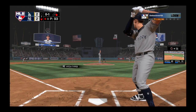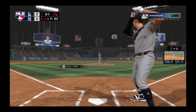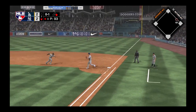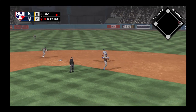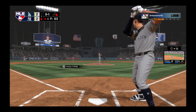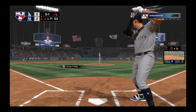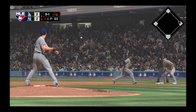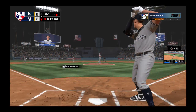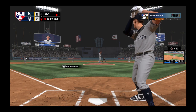Number 33, Greg Bird. For the delivery, a check on that go-ahead run at first. But he's safe at first as he gets back in time. And now they've got him picked off. They've got the runner hung up between first and second. And another throw over, but he's safe at first as he gets back in time. Another throw over, and yet another. But he's safe at first as he gets back in time.